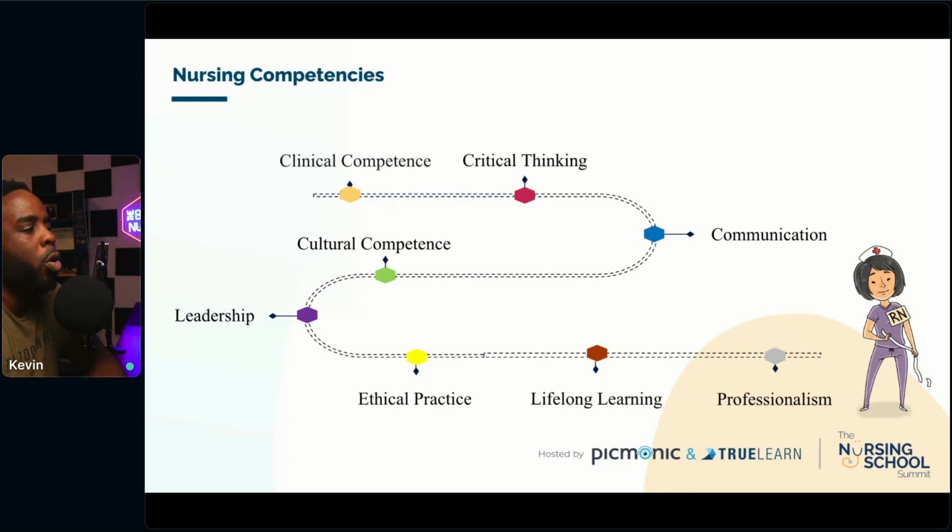Also, let's talk about cultural competencies. Depending on where you live in the United States or in the world, certain things can and cannot be done. And recognizing and respecting diverse cultural beliefs, values, and practices to deliver culturally sensitive care and promote health equity is part of the competencies that you need to recognize as a nurse.